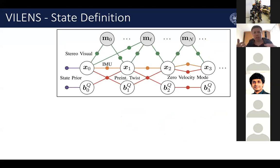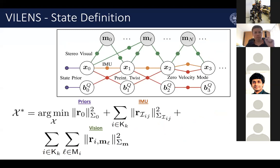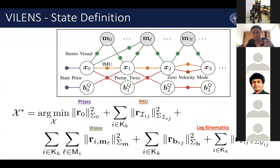We solve all of these constraints using windowed least squares optimization. So the constraints for the initial priors of the system, the IMU information, so this is integrating the IMU down from 400 hertz to approximately 15 or 20 hertz. Vision prior, so that's observations of the environment. And finally, the kinematic contributions. These are things specific to legged robotics.